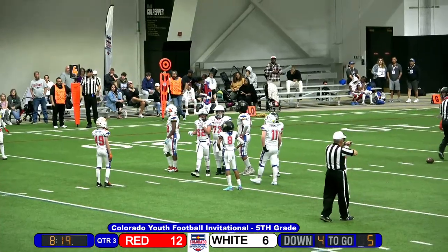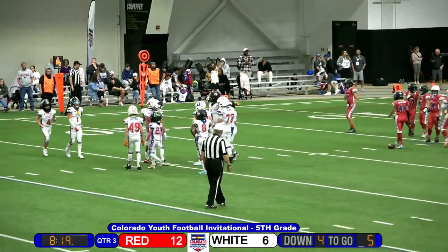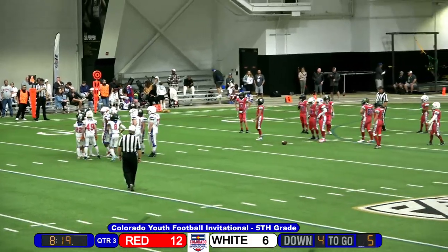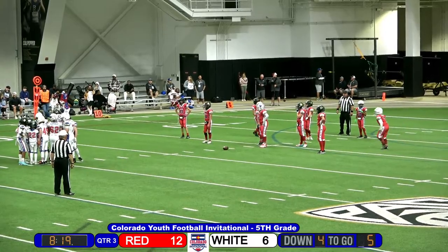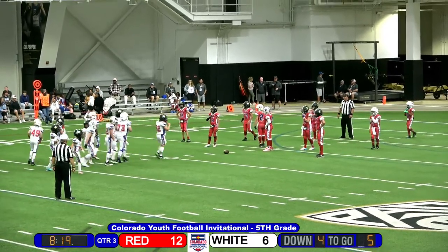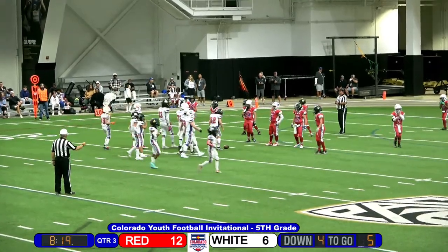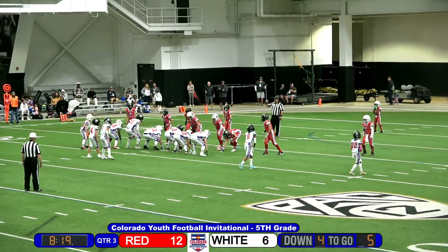Brings up fourth down and 5 on the 18-yard line. White down 12-6. 8 minutes, 19 seconds to go in this third quarter. Crucial moment. There are no field goals. There are extra points, kids can try for sure, but there are no field goal attempts. So you have to either go for it on fourth down or punt it.